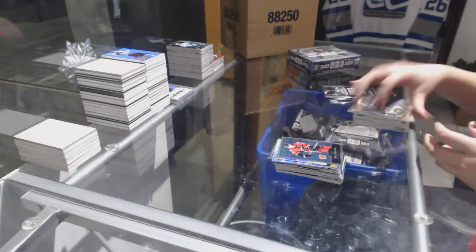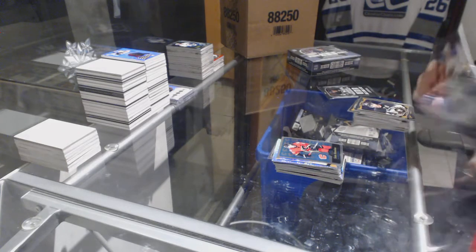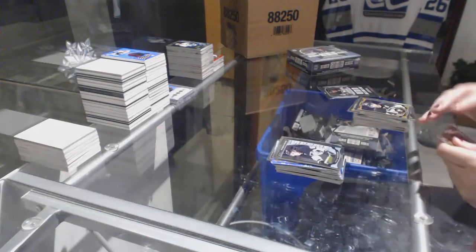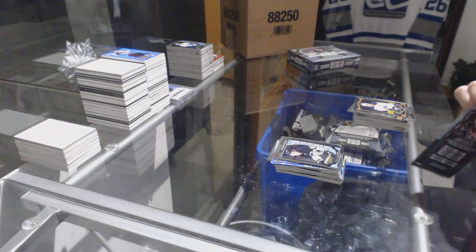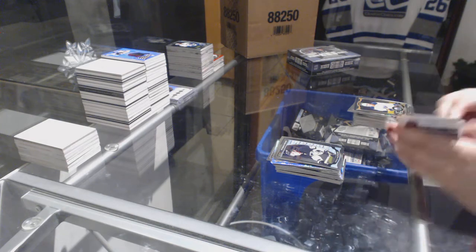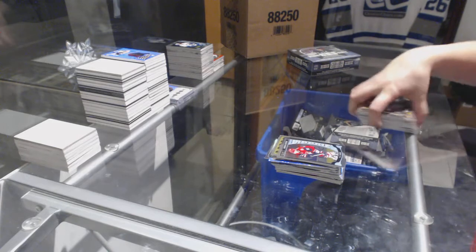Sean Monahan for the Calgary Flames, retro. Retro rookie of Robby Fabbri for the Blues, and a Plotnikov rookie for the Pittsburgh Penguins. Artemi Panarin retro and a Max Domi rookie.